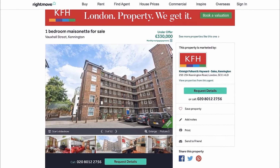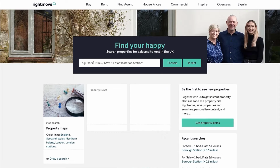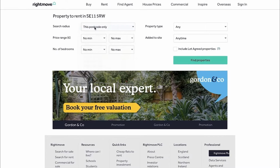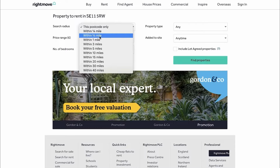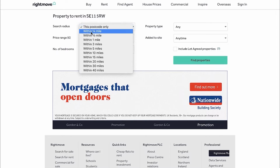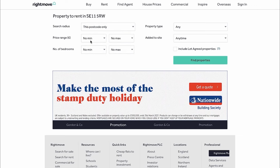And then we go back into Rightmove, we input the postcode, and then we click to rent. We select this postcode only because ideally we want the properties to be as close as possible. If we can't find any properties within this postcode, we can then increase the radius slightly and then slightly more. Ideally, we don't want to go any further than half a mile. Ideally, we want to stick within either this postcode or, most likely, within a quarter of a mile. But the maximum we want to be going is half a mile. So we'll stick with this postcode only.